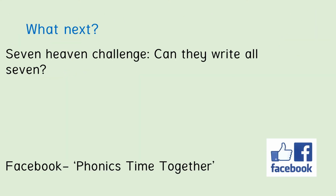And then from the 7 Heaven challenge that we did, I think it would be good to see how fast they can write them. So if you can say them, then get them writing. Can they write them nice and quick and get faster at writing them? So the same idea behind the reading challenge. I'd probably do something similar with the writing if you wanted to.